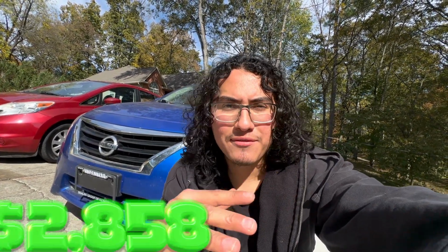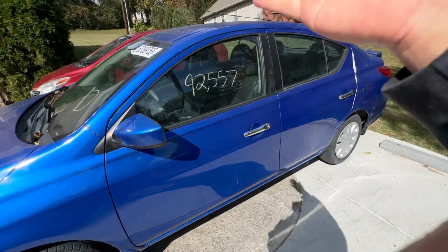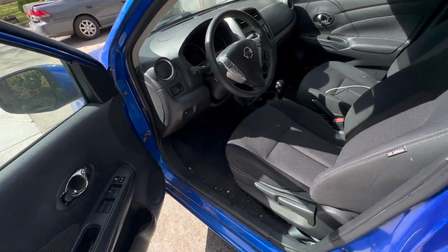Today we're flipping a 2016 Nissan Versa. I paid a little bit over everything right now, $3,000, all right? All the numbers are on the screen. And this was a Copart car, right? So it was a rear end damaged car, 92,000 miles. Let me go ahead and show you the interior before I show you the damage, all right?